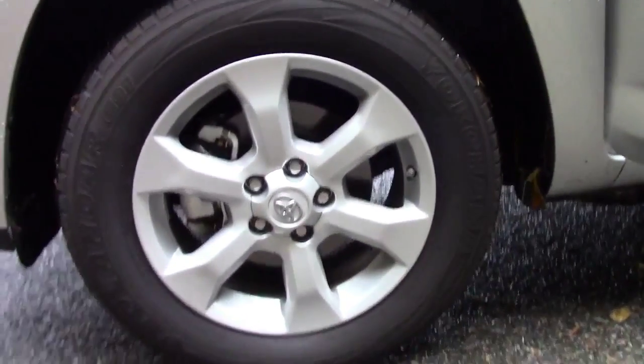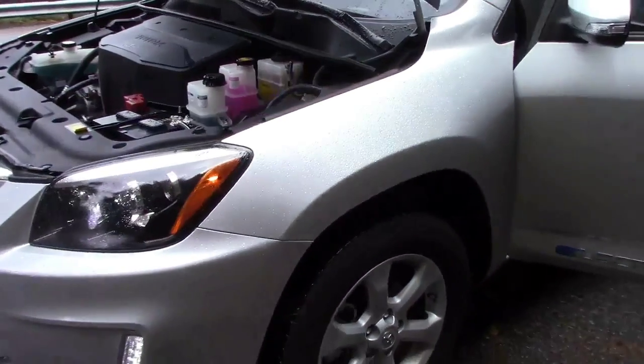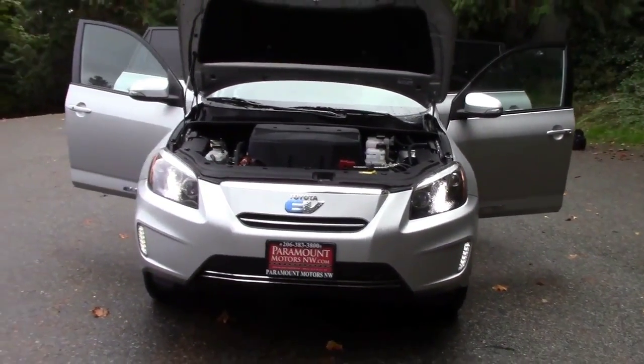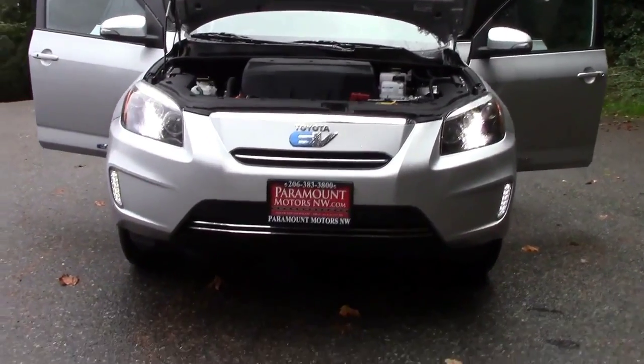But it's not the very first RAV4 EV. The very first one was based off the first generation car, back in 1997 to 2003, where only 1,500 examples were made. Very rare vehicle nowadays, very unlikely to find one, whereas this vehicle is still available.